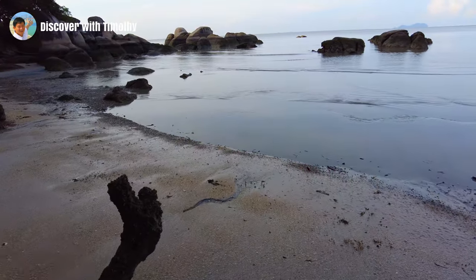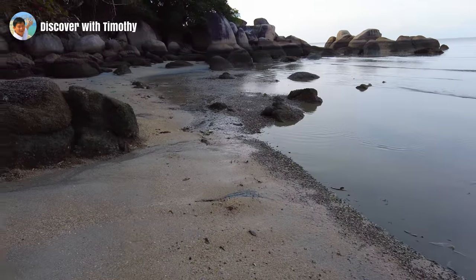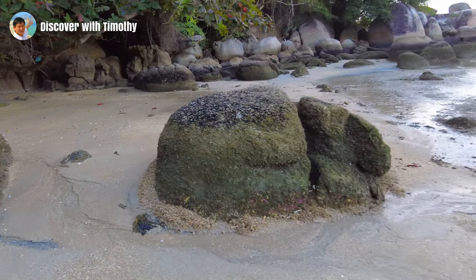The sea at Pantai Esen in Permatang Damar Laut is usually quite calm. It is quite shallow here and the seabed is mud flats.